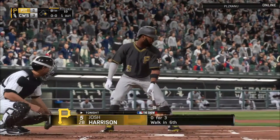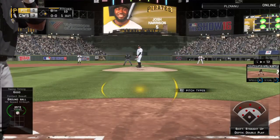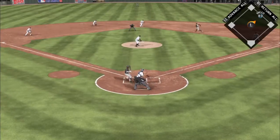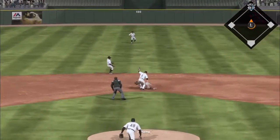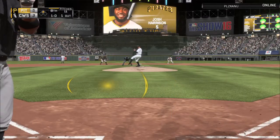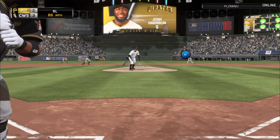Josh Harrison stands in, reached on a walk in his last trip. Runner goes for second. Pitch inside, the throw is far too late as he steals second with ease. One out and a runner on second base. 2-0.